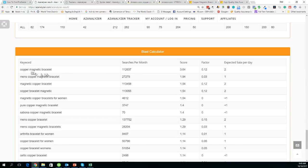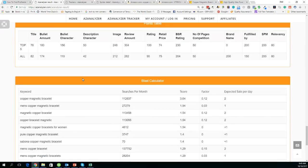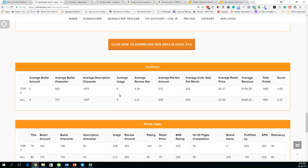So copper magnetic bracelet, that's the keyword that we're looking at for this particular product here. We know that it's got 112,637 because we saw that earlier. It's giving us a relevancy score and a factor. The factor is how important that's going to be with respect to the promotion. You need to get expected sales today too. If you're running a promo and you've got more than 2 going out, you're doing okay, because that's what this is expected to get based upon the search results and this particular search term. Great piece of information here. I don't think anybody else is doing that. And the averages, or the summary, is a great piece of information.